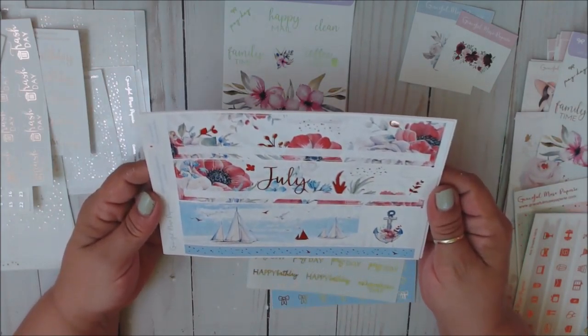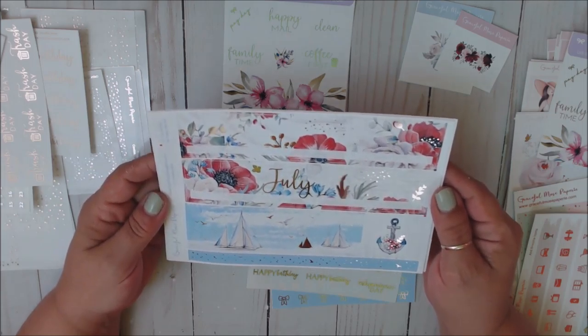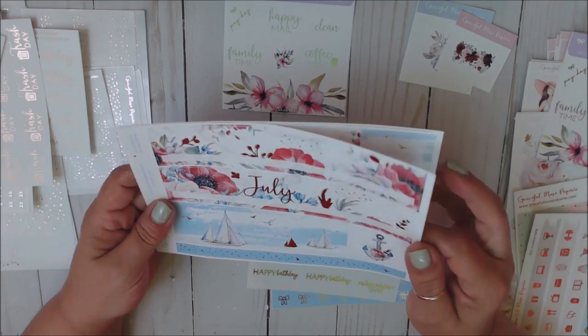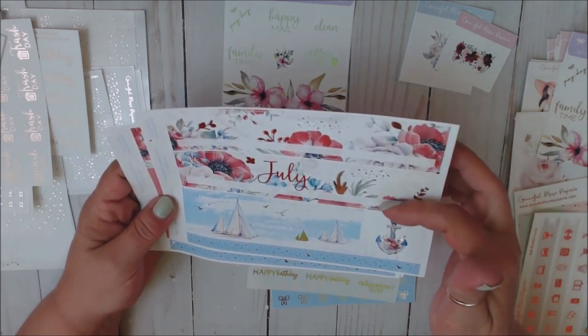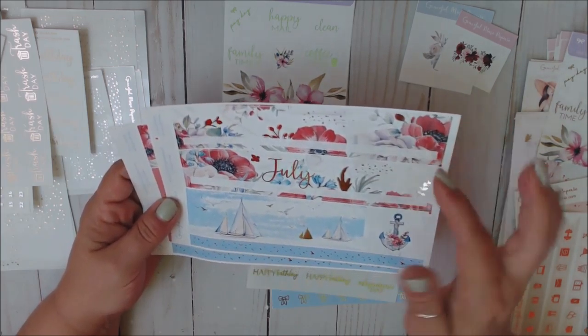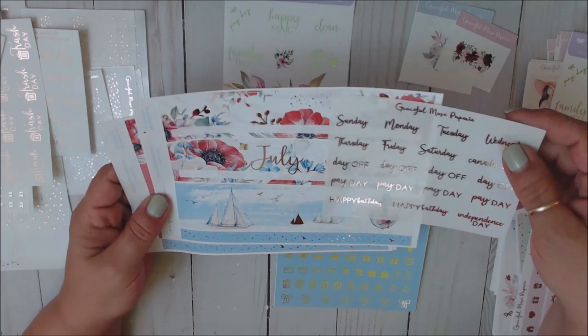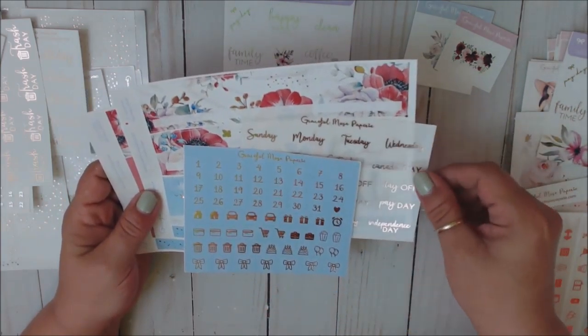So this July monthly kit is called Sail Away With Me. And again, this is for the Erin Condren. However, she does have B6 kits available in the shop. So here would be your top washi, and then these empty strips here, you would put your days of the week and your date dots.